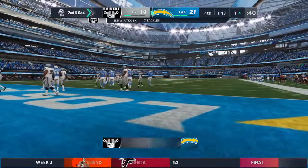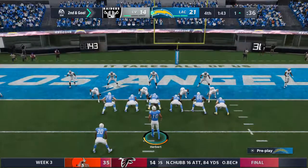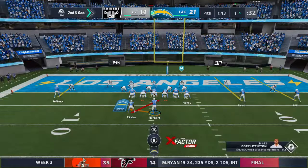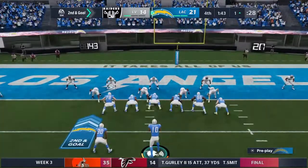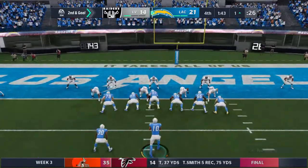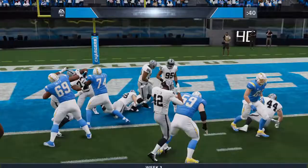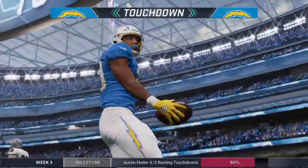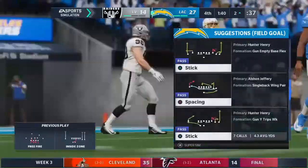Now the Raiders going to go ahead and use the 2nd of their timeouts as they'll talk things over prior to this upcoming 2nd down play. Another yard would probably put this thing in the books. It's 2nd and 1. They'll try to run this one in. And he fights his way in for a Charger touchdown. Austin Eckler, his 3rd touchdown of the game and 4th on the year.